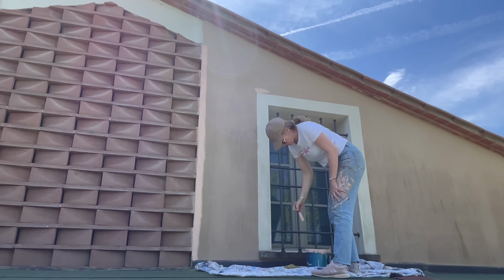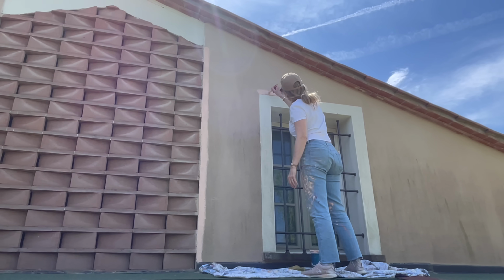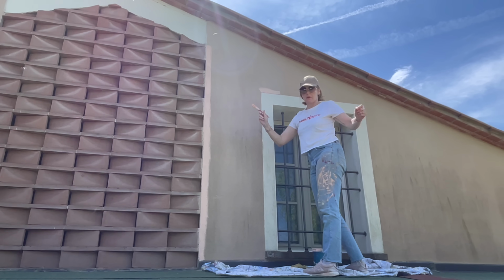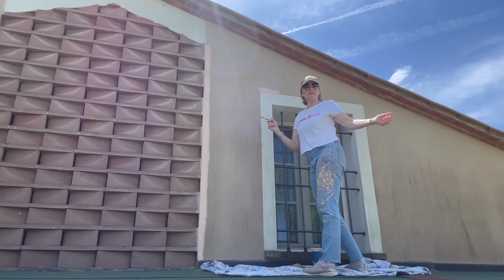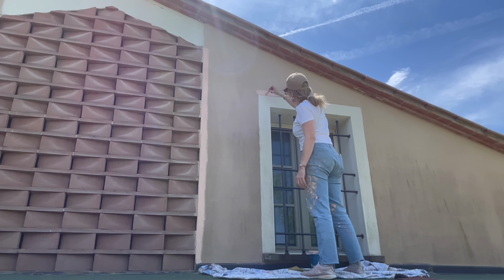I'm going around all the edges. Clean edges. Because I tried to use paper tape, and it's so windy that the wind keeps pulling the paper tape off the walls. It doesn't stick very well, so I'll just do it freehand.